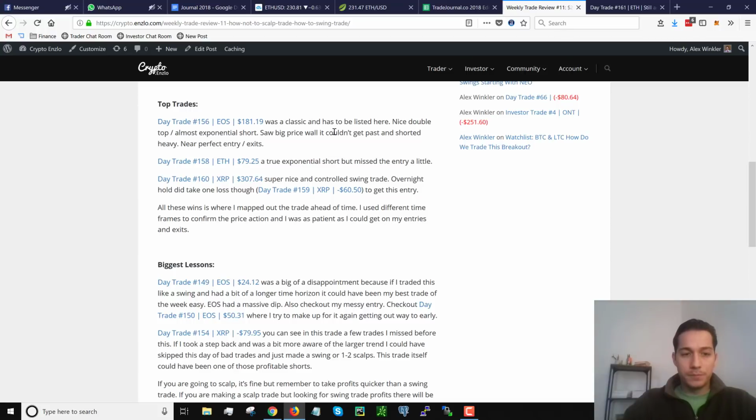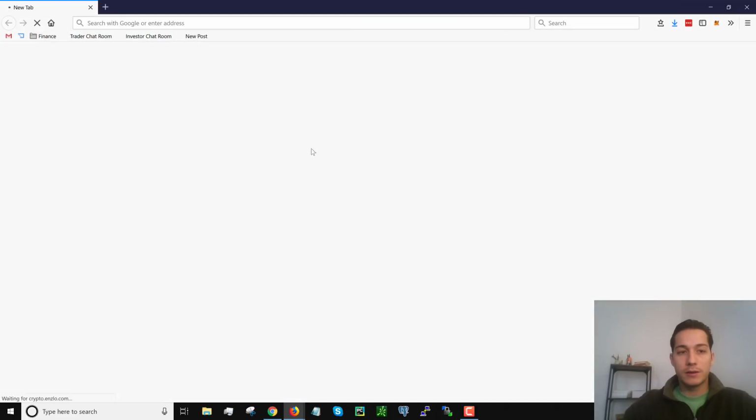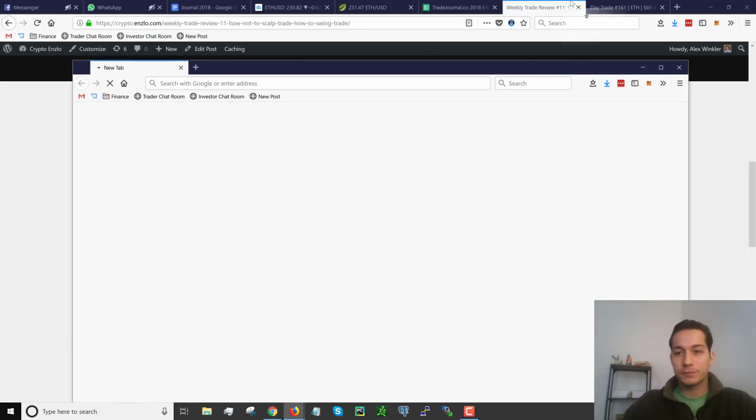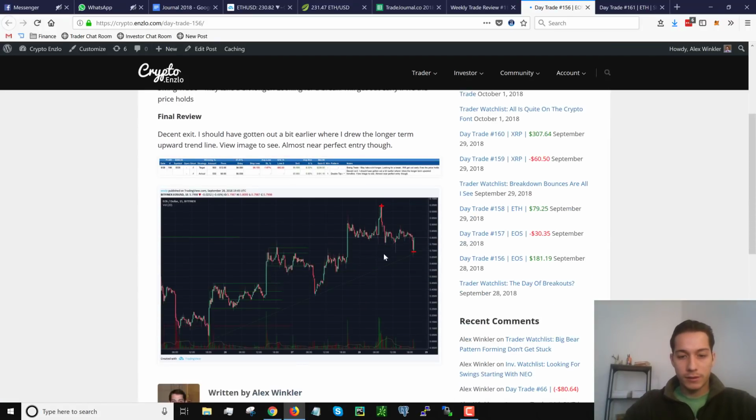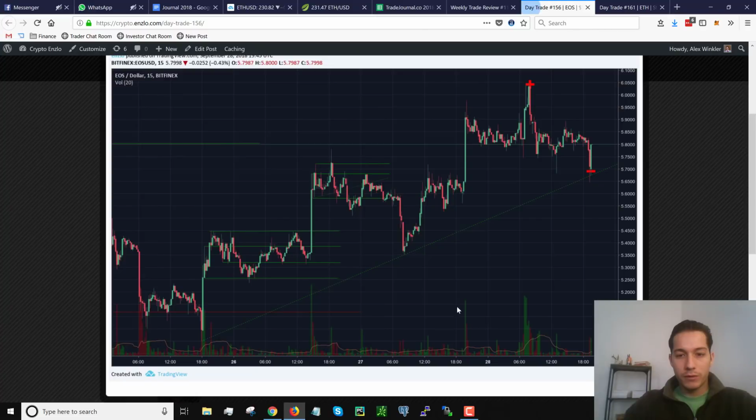So first of all, one of my second half of the week's trades was a nice double top exponential short. I call it more of a double top, but it was almost an exponential short simply because the price was going up so fast. Anyway, I saw a nice price wall that I couldn't get past, and then I started my entry for it. You can kind of see here in this chart how the trade went overall.